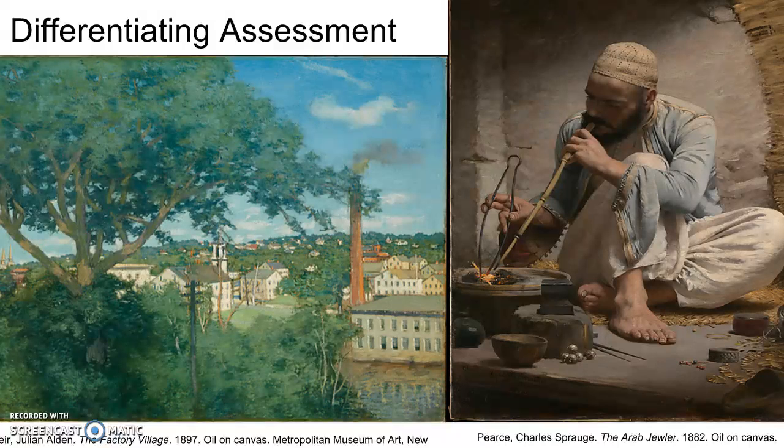But unfortunately, there is an issue with this. And one of the issues is going to be Common Core.